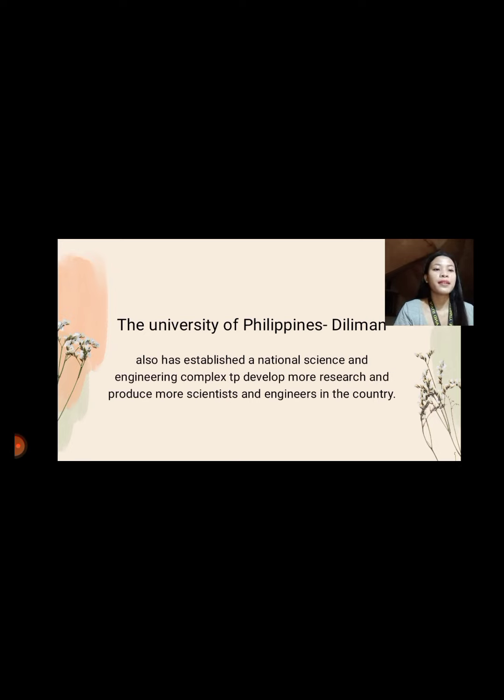We have the University of the Philippines Diliman, which also established a national science and engineering complex to develop more research and produce more scientists and engineers in the country. The government must find ways to establish more research laboratories and research institutes. There is also a need to find ways on how their researches are disseminated to the public.